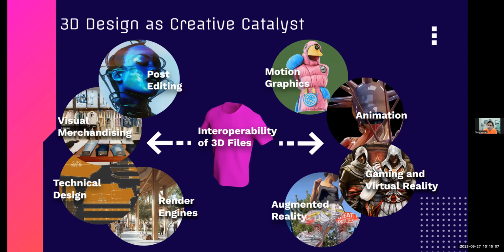Interoperability is a word, I think, in one of the Meta seminars, Mark Zuckerberg used 100 times, but that really is the key here, in that for so many applications, the 3D file really is the starting point. And the 3D files can then be exported and imported into render engines, like architectural rendering engines, for technical design applications, for visual merchandising, post photo editing, motion graphics, animation, gaming and virtual reality, and augmented reality applications. And there's even more that I'm not showing here. So I'm going to show some examples of how this is used.